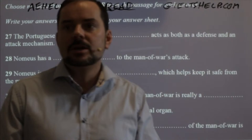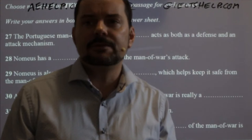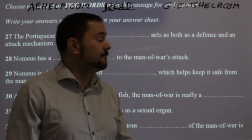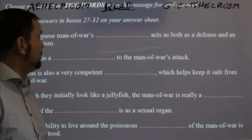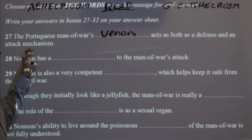Okay, Vishnu says venom. Arda agrees. Yeah, so if you write nematocysts, that might be accepted, Alpha. Gyneal tentacles, no, because the man of war has different types of tentacles and not all of them are used for defense. So careful, tentacles would not be okay. So venom or poison, okay? Venom is a good answer here. So the Portuguese man of war's venom acts as both a defense and attack. So it protects itself with this venom and it attacks with this venom.